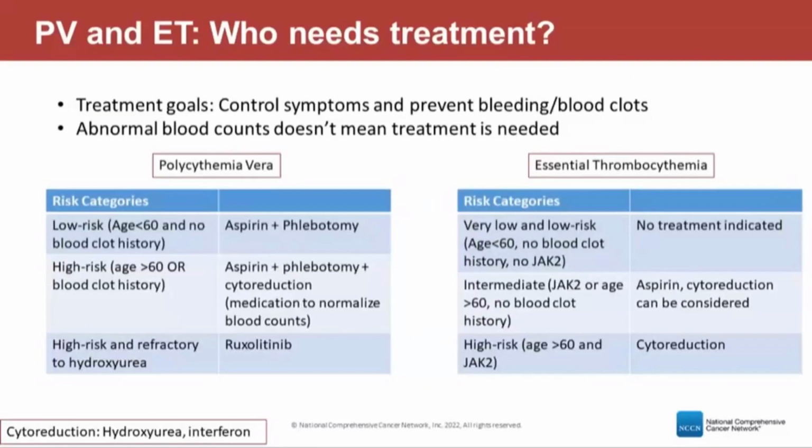So first, it's important to understand why treatment may be given to somebody. One really important part of managing patients with myeloproliferative neoplasms is to control symptoms. And another important part of management is to prevent bleeding and blood clots. So there may be some patients that don't have any symptoms, but they're considered to be high risk for having a blood clot. And so those patients may need to be on medications. And then there may be some other patients that maybe aren't considered high risk, but have a variety of different symptoms. And so we may start treatments to control the symptoms.